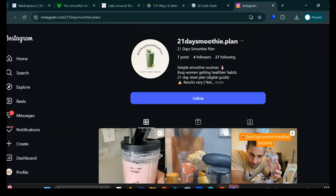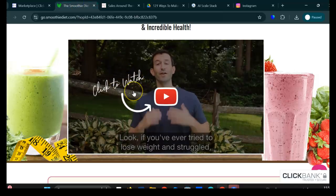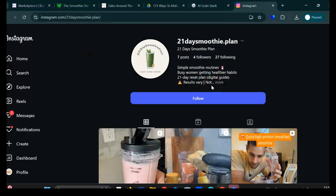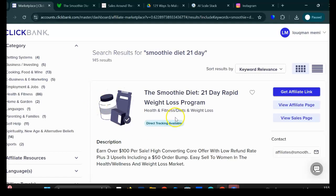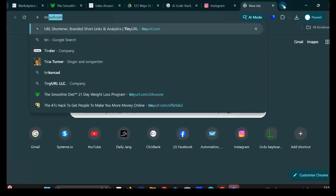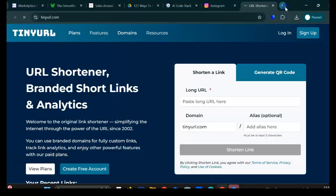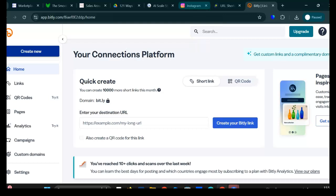So you can go out there, create a free Instagram account and become more creative, create a profile that's going to target something like this, a product related to weight loss and diet. Post it there and post your affiliate link. Now you need to understand that you are not allowed to post a direct affiliate link from ClickBank. It's a long link. Instagram does not allow that, so it's best to shorten that URL using a website called tinyurl, or you could use a website called Bitly. Doing that will make it more attractive and more professional.